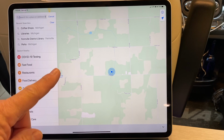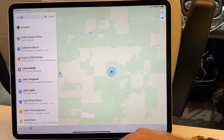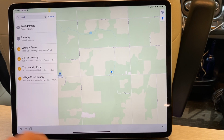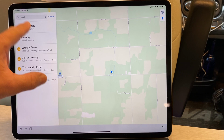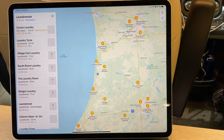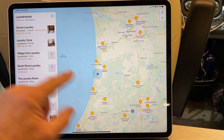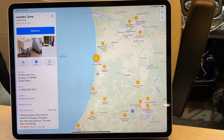The next step is I have my iPad here on the table, and I need to find a laundromat near me. I literally use Apple Maps in my case, and I just type in laundromats. You see that right there? It's going to find some laundromats near me. I'm not overly choosy. What I found on laundromats is that there's not really a chain nationwide. They're either mom and pop or they're kind of high tech. This one is open now, Laundry Time, 6 miles away. So let's type that one in here.